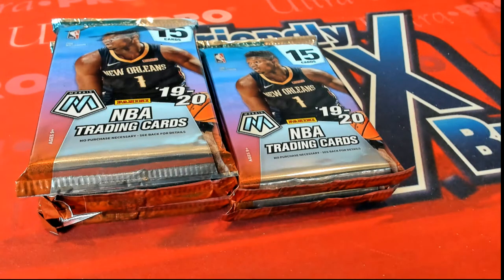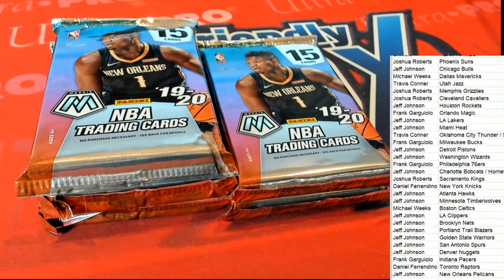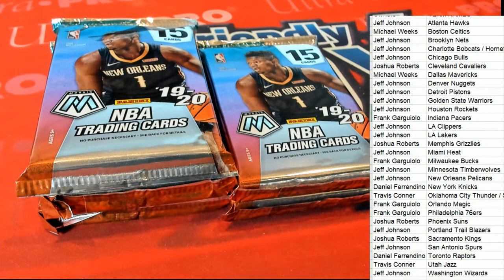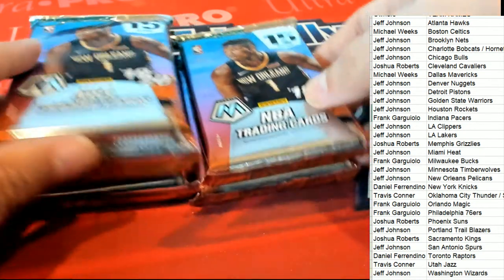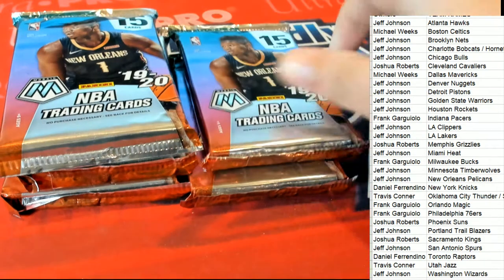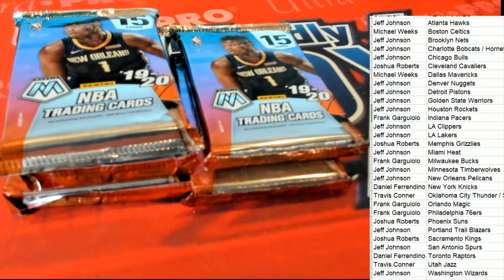So now we're going to randomly see which pack we open. By the way, I'm going to give this an alphabetical order by team name. And we've got 5 packs, so I'm going to randomize and see. This is going to be number 1, 2, 3, 4, and 5. And we shall see which pack we're opening up from Mosaic.